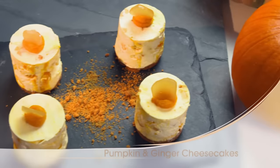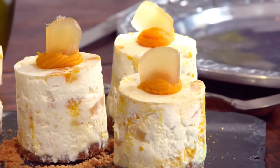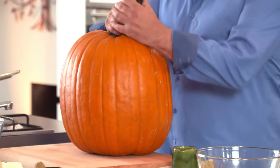My first recipe is a cheesecake with an exciting flavour combination of pumpkin and stem ginger. For most people, pumpkin is just a Halloween thing, or maybe the occasional bowl of pumpkin soup or pie. But this bulbous veg has hidden depths, as I discovered.